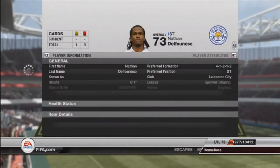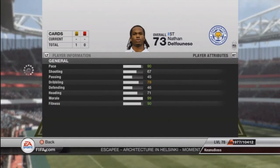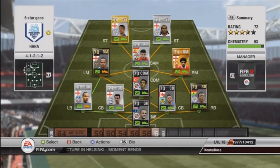Here's Alfonso, actually a very good player. 11,000. Scott Aston Villa version, 90 pace, guys, 78 dribbling. So actually a very good strike partnership, just pass it around, run. I'm not a cheapies guy, so I do score a couple of nice goals.